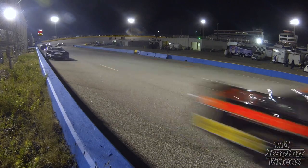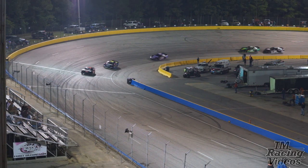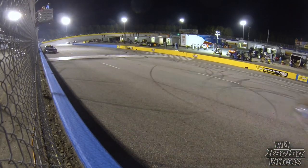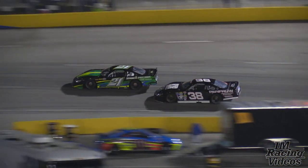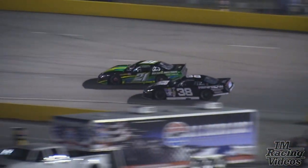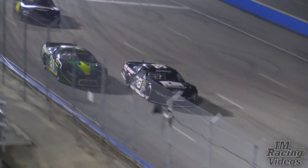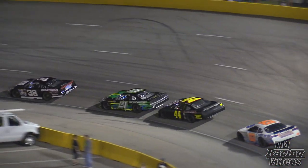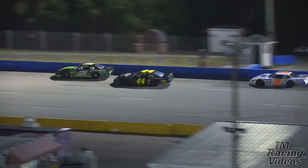Spots four and five, the 21 of Allensworth and the 38 of Ricky Jones. Jones looks to the inside, looking for the pass on Allensworth. Coming out of four, he has the advantage, but it's still Allensworth side by side. Gives it up, checks in behind him. It's the 44 of TJ Barron that's on the back bumper of Allensworth now.